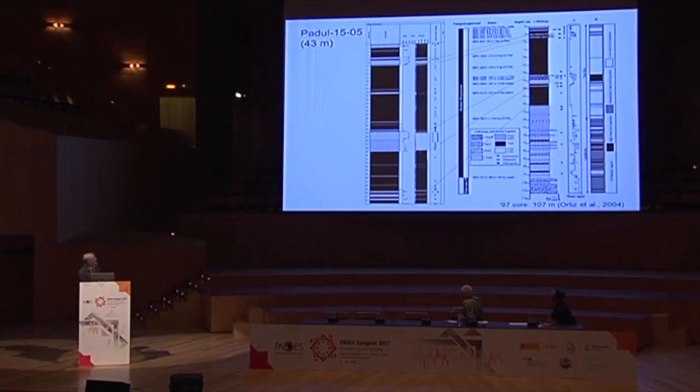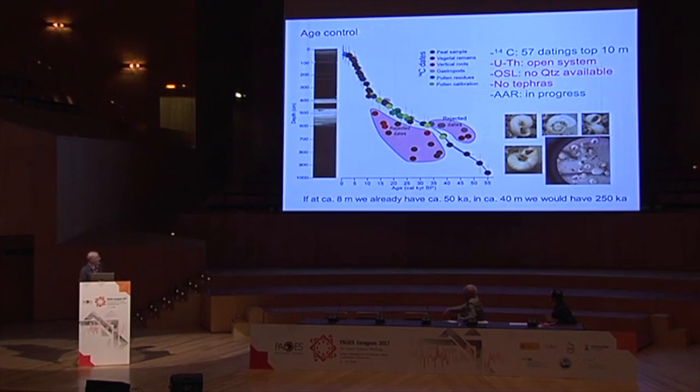Now, if we compare our record with previous records, the previous cores taken from the area, we can see a very good correlation between these organic intervals and the marls, and if we look at the previous datings, we can infer that our record will be about 250 to 300,000 years old. So a long record. Now we need to date our core, and for the upper part, we have 57 radiocarbon samples. And so this is the age control for the upper part of the core, which we think is quite good. There are some problems and some old dates and young dates once we reach the carbonates here. But we think we got a fairly good age control for this part of the record.